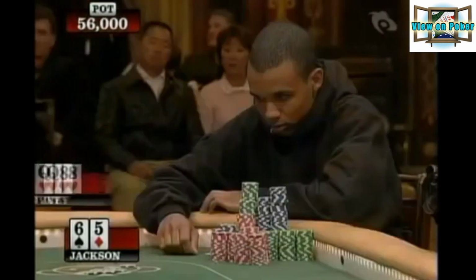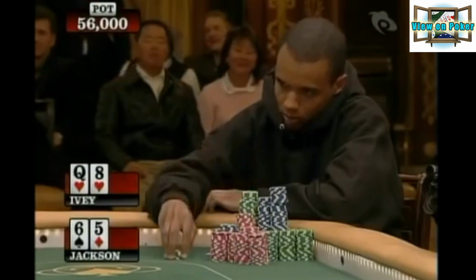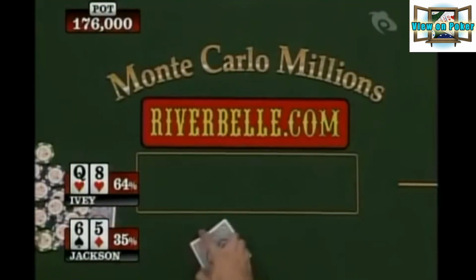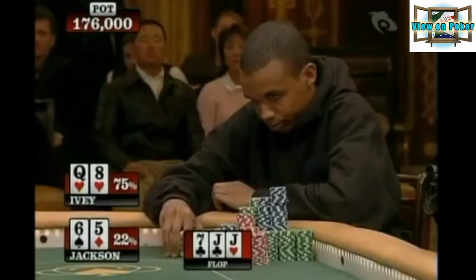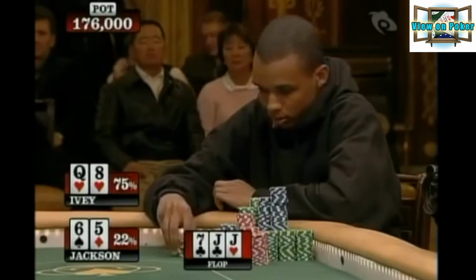The hand starts with Jackson with the 5-6 offsuit betting into the pot, and Ivey with the queen 8 of hearts raising his bet. Jackson calls, and we go to the flop. On the flop, pair of jacks and a 7. Ivey's still the leader with that queen 8 suited. 3 hearts out there for him.